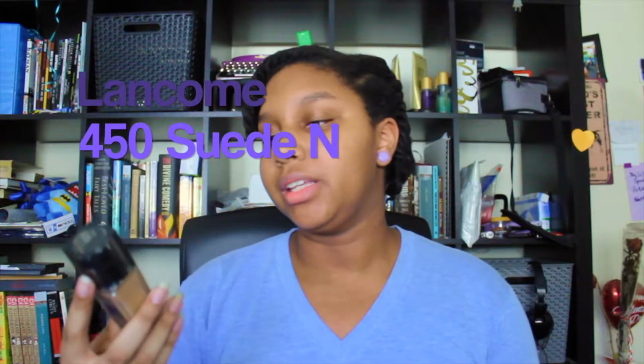So you guys know that I am Lancome 450 Suede N. This is my foundation currently because I don't have a lot of options. I'm gonna spread it out on my hand. Not too thin, just enough so that you can see it's like a little swatch of it. And then I'm gonna take swatches of the other colors. Now for sure, the Tarte Amazonian Clay in Deep Sand and the Touche Éclat from YSL in B70 look like they could be very close.